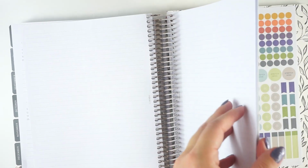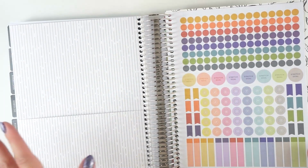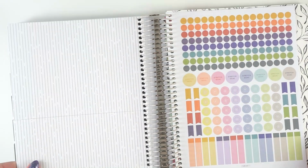And then you just have some extra lined note pages here. Not too many. Again, this is a very thick planner, but a couple of extra notes pages here. There's also a folder in here. I will tell you, I think that the vertical one is going to be my main planner for 2025. And I am probably going to take out the folder. I usually take out the folder from my planners.